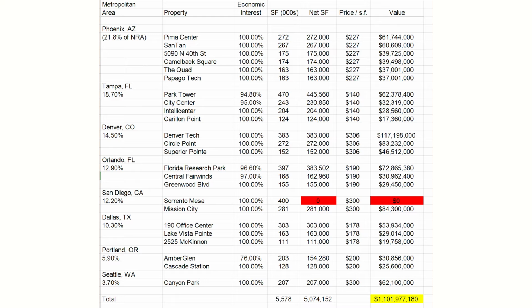I did also use a different method of calculating the value. I found through industry reports the price per square foot of properties being sold in those submarkets. And so I just allocated the price per square foot for each property, and I got very similar values, and I'll show you that here.